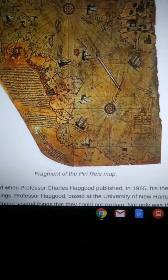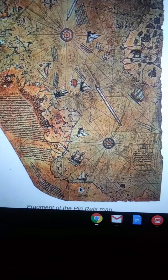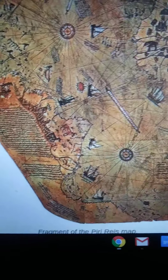So they said, wow, this must be dated around the 1500s. Again, we've seen all these other maps in the 1500s with no ice, right? And here we go. Again, you see nothing but life. Nothing but land and life popping off, and this is what we're connecting with, this Terra Sancta.